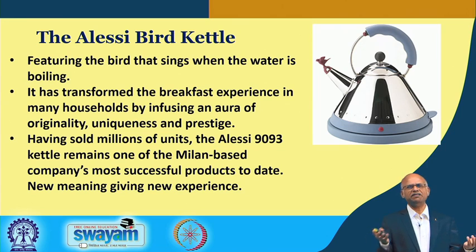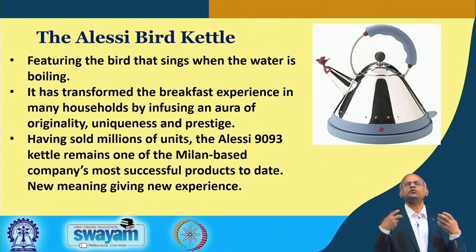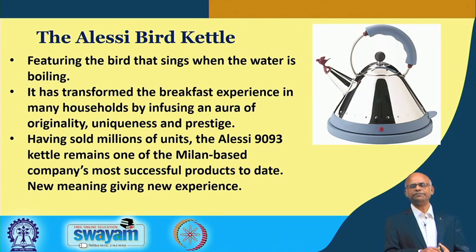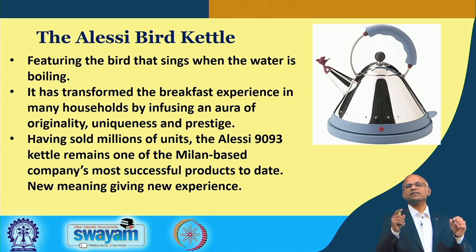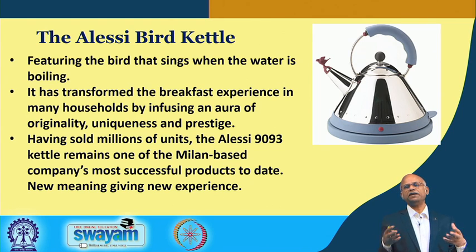It may look very naive, that okay, there is a kind of an alert or alarm that is fit on it for you to know that my tea is ready. But this small thing actually gave so much meaning to the owner of this kettle that this became a flagship product of the company, and they sold millions of these kettles and made millions or maybe billions of dollars. It is a new meaning.